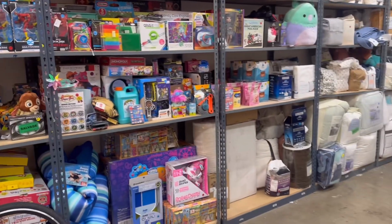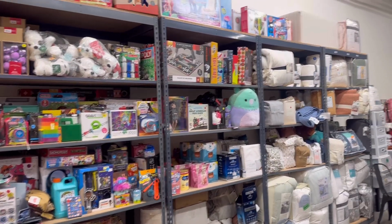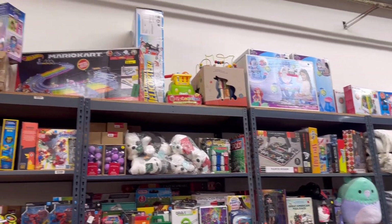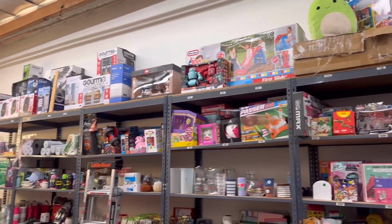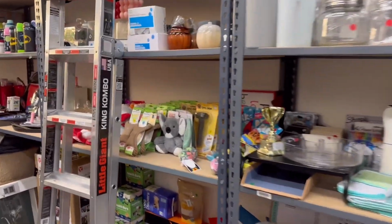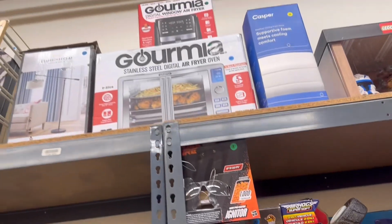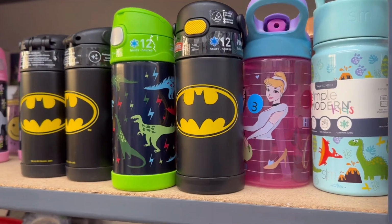But I guess I'm just going off to show you guys what came in this week's truck, in case you're buying a whole truckload. Don't expect gold bars to come out. Expect work to come out, you know? And sometimes it's easy work. Sometimes it's an air fryer that costs $90 at half off that's gonna pay the day. But sometimes it's just a water cup, a Batman water cup that'll pay the day.